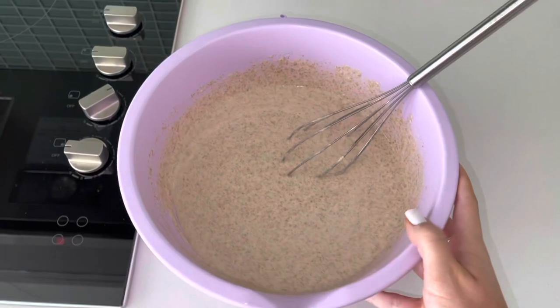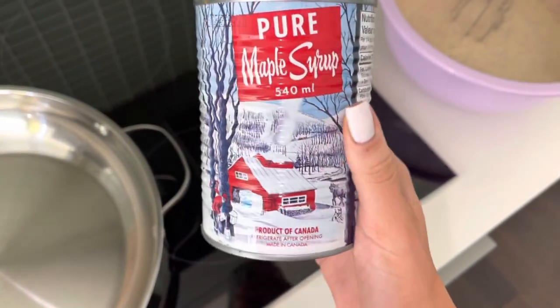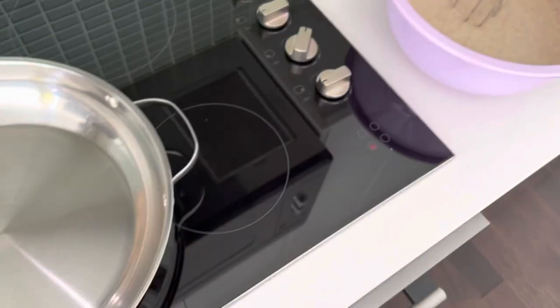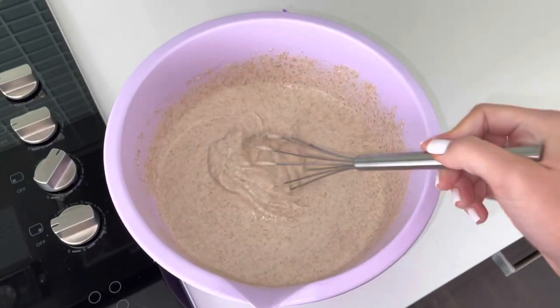Good morning, you guys. So we are making pancakes for breakfast this morning. This is the maple syrup that we use. It's so good, you guys. And yeah, we're just gonna make some pancakes. I'll show you guys how they look after.